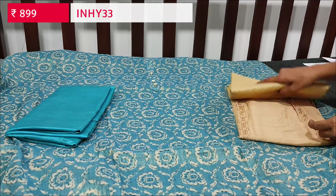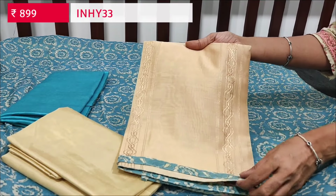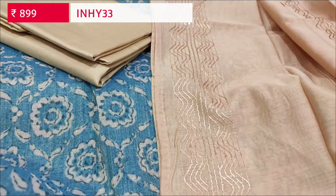We have contrast silky fabric in beige for bottom. And dupatta, it's a soft silk cotton dupatta with this kind of thread and sequence work. It's a 4-piece set. The set comes along with lining, and cost of the set is 899.